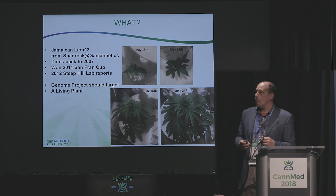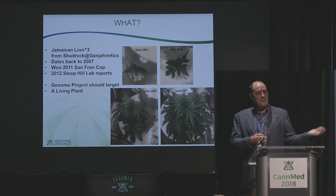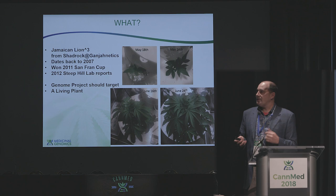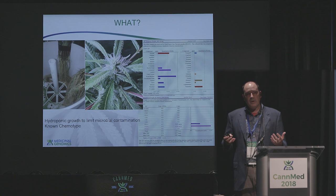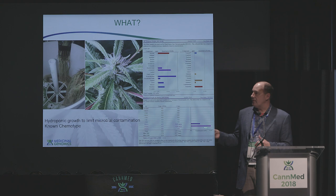I think this actually dates back to 2007, and there are some awards that it won, and it is a type 2 plant, and it looks as if it is beta-caryophyllene dominant, with a little bit of myrcene in there as well. These might vary based on conditions. This is all grown in hydro to get rid of microbes, or at least to limit the microbes. But you can see the reports down here, it's about a 2-to-1 CBD to THC line.